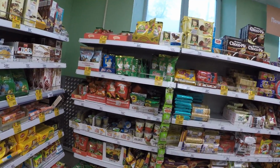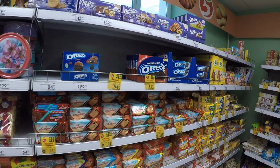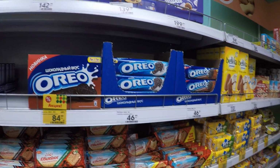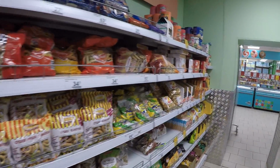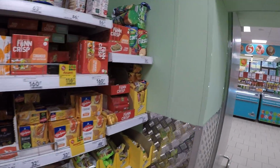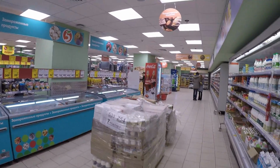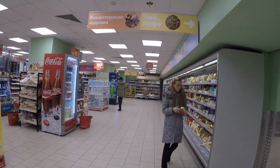This room is all sweets and whatever, so I don't really know the prices of these generally, but here's some Oreo cookies that are about 85 rubles, which is about $1.30 for that pretty big box. So I think that's probably a pretty good price. Not sure what they cost in the US because I don't buy them, but I know it's a name brand, so they're usually pretty expensive.